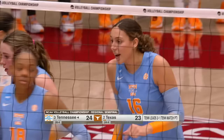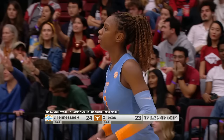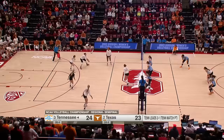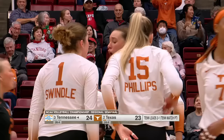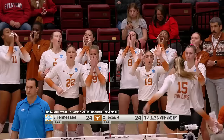Match point, Lady Vols. And I think with that pass, everyone expected Caroline Kerr to hang a ball up in the middle of the court for Morgan Fingle out of the back row, and yet she found a way to push it to that antenna. Erica Lovett serving for the match for Tennessee. Off hands, tied at 24. You need to win by two. Texas still in it. Madison Skinner will not be denied.